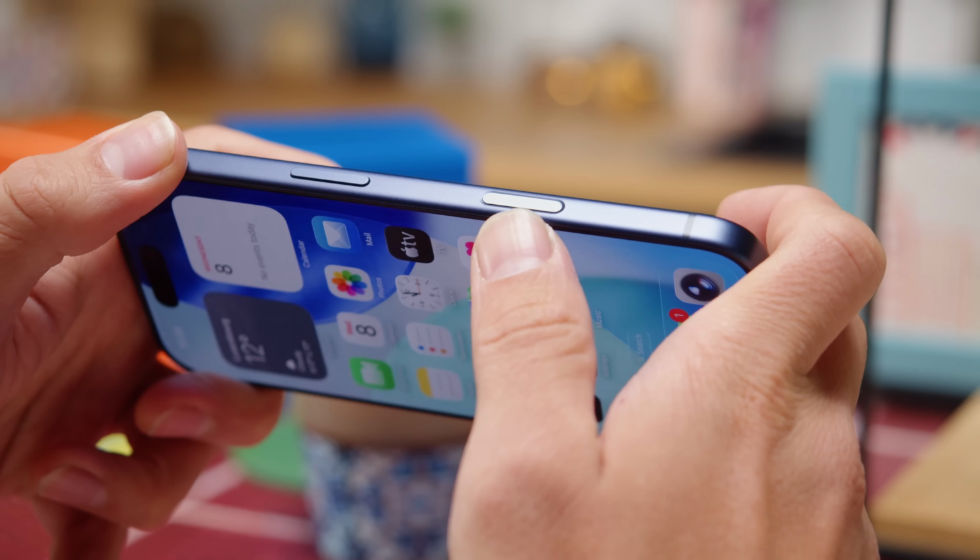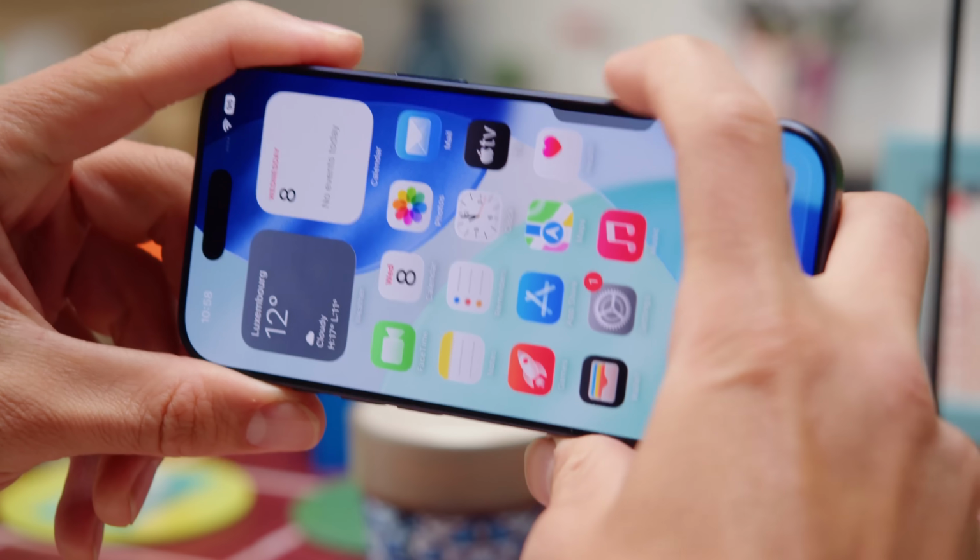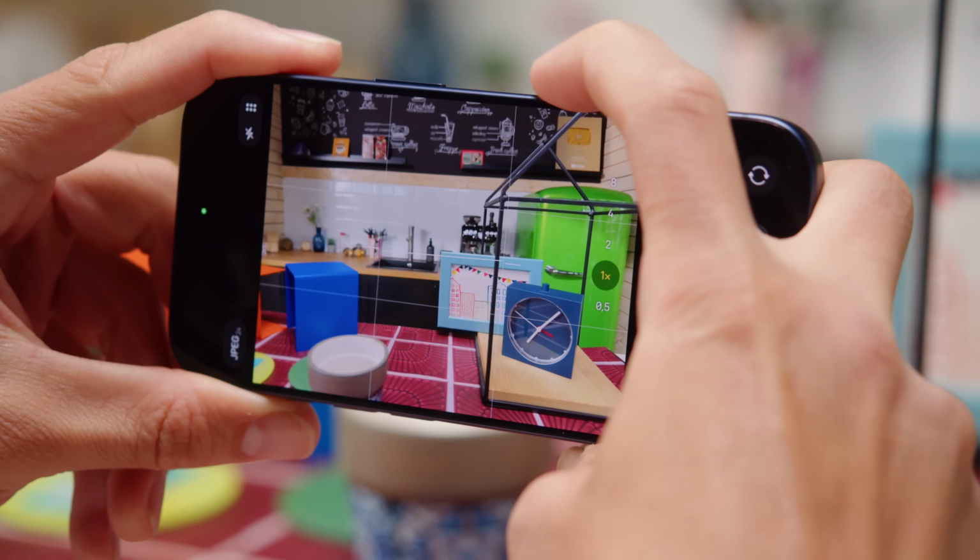There's a 48 megapixel main camera and a 48 megapixel ultrawide which has autofocus. There's again a hardware camera key, and it works just like last year. It can be used to launch the camera, adjust controls, and shoot.